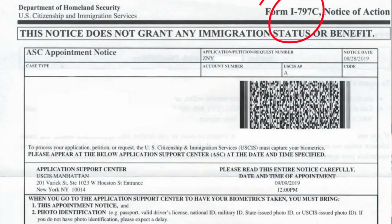First and foremost, once you put your adjustment of status in the system, and I'm talking for green cards, work permit, and travel permits as well, the USCIS, once they're processing that paperwork, will send you what they call a notice of action, also known as an I-797C. That notice of action will talk about biometrics. They will already give you a date, a time and a location to have that biometrics done.